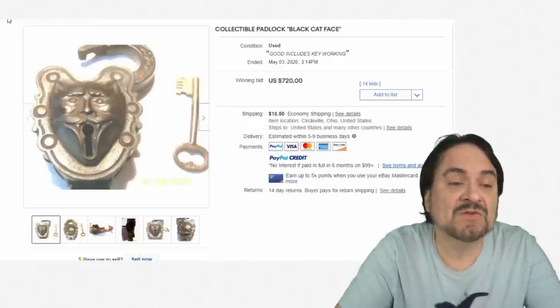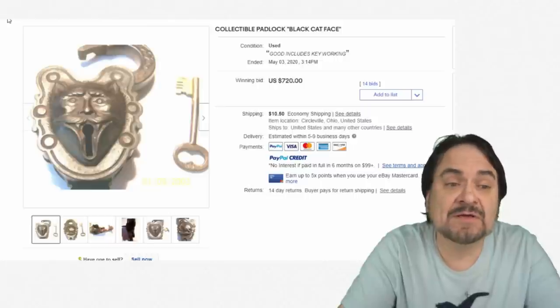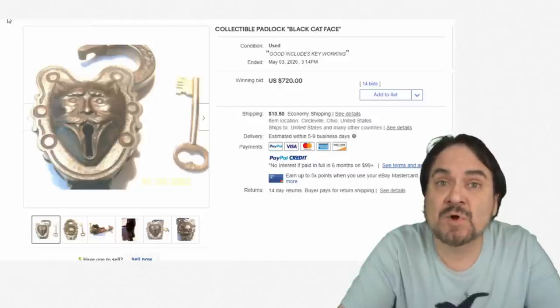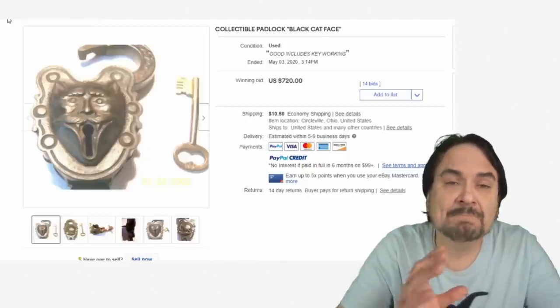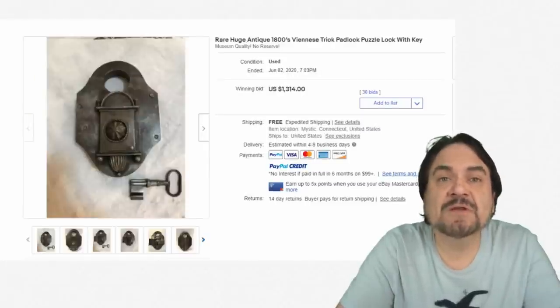This is a black cat. His face is right on the front. His mouth is where the keyhole is. So very interesting one here. Very unique. I have not seen one like this before. $720 for this cat. This has a Halloween tie-in as well. There's a ton of collectors for cats. Multi-category interest for sure.